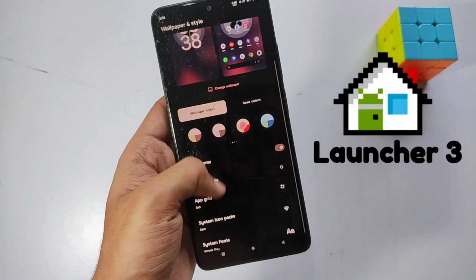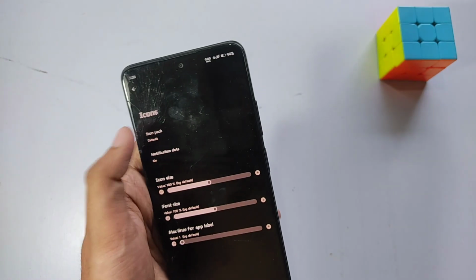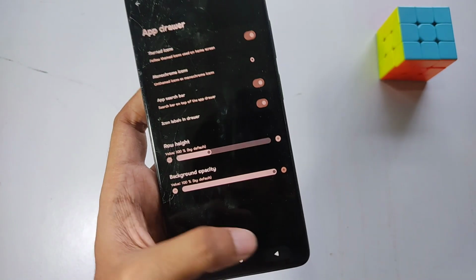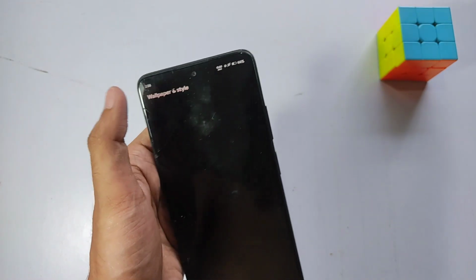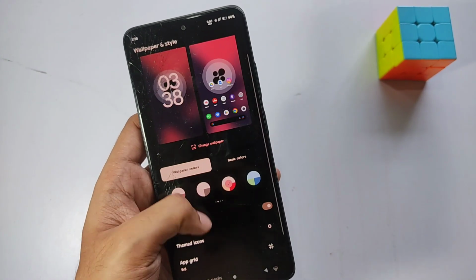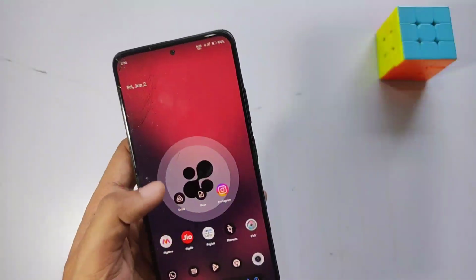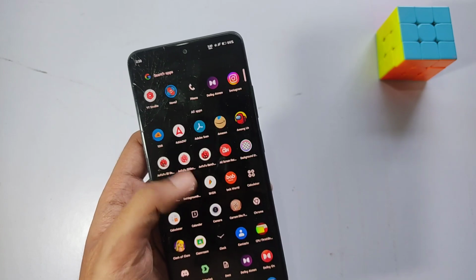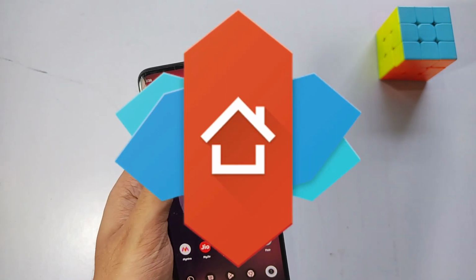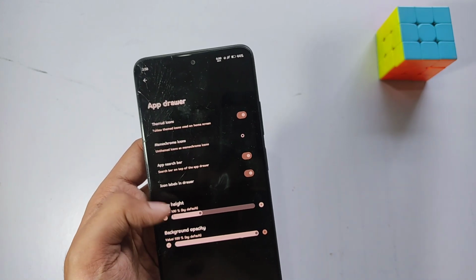It comes with the Launcher 3, which is a modified Pixel launcher with a lot of customizations like changing font size, customizing app drawer opacity, changing font style and so much. One of the best things which I like about this launcher is themed icons, by which the app icons get themed like the applied wallpapers. Oh my god! So yeah, it's how the launcher is, but personally I use Nova Launcher because it has got a lot of customizations and it is really smooth. So yeah, that's for the launcher.